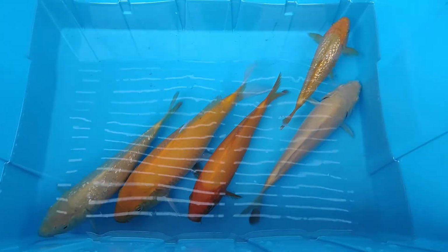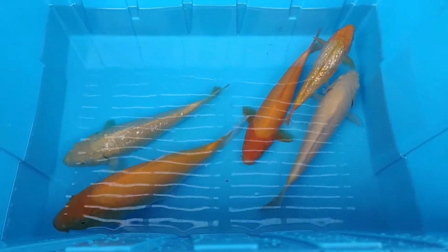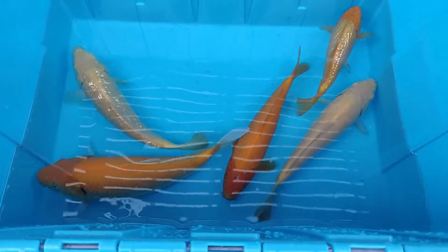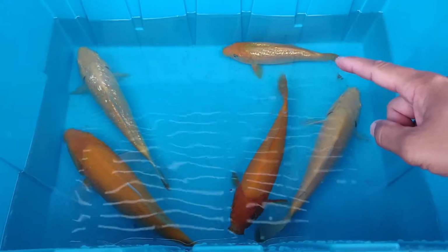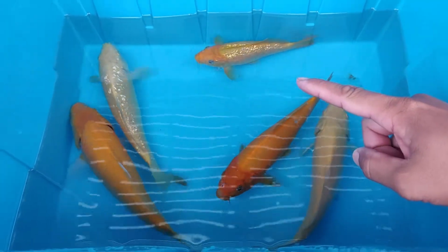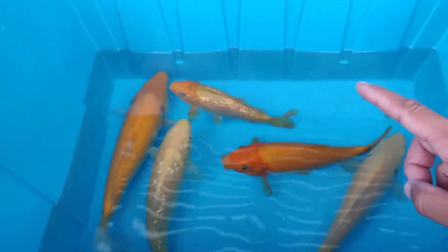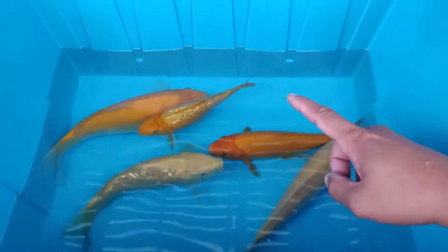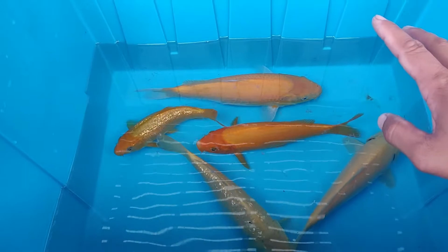This group of 5 koi right here will be the basis for my future plan and attempt at breeding in the coming years once I grow them out. So the smallest one in this container is a Taniguchi golden corn. It has a very good ginrin quality. It's all over the body, so it covers the entire body, top and bottom, front and back.